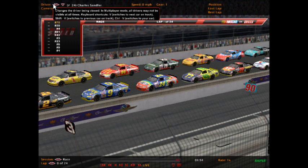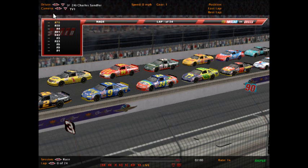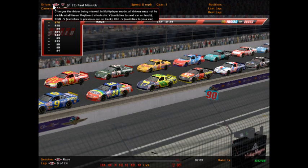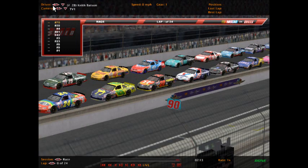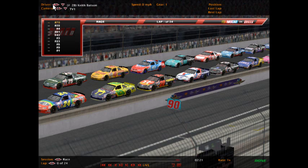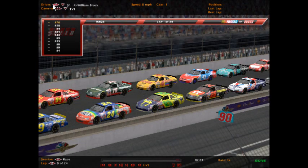Going to the fifth row, we'll have Charles Sanford in 24, the DuPont Chevrolet, still yet to get a win this season, and Jessica Shelton, number 94, the McDonald's Ford. Her wins came at Dover and again at Michigan. Going to the next row down, we'll have car number 23, the Smokin' Joe's Ford of Paul Minnick, and beside him will be Jesse Turner, number 75, the Remington Arms Ford. Next row down, Keith Batson, car 20, Texaco Havoline Ford. He has one of our in-car cameras in today's event, and William Brock, number 4, the Kodak Chevrolet, starts alongside.